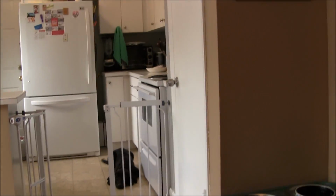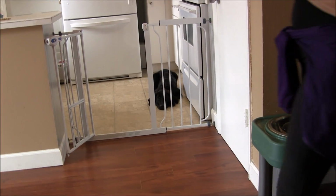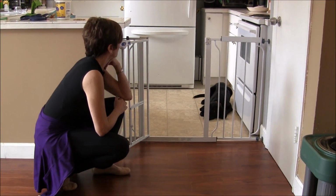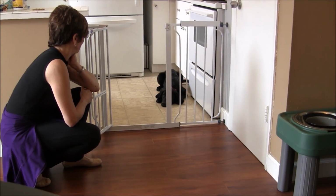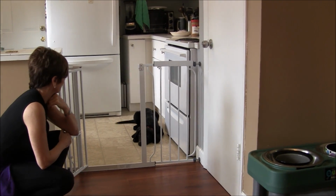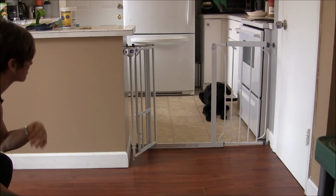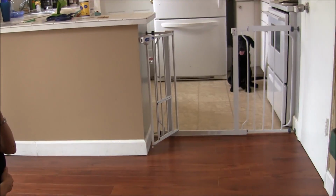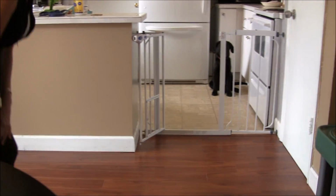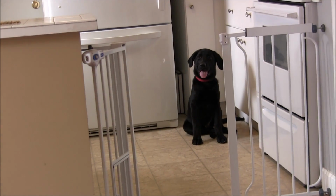Perfect. And let's see if we can get him right there doing the corner. You're gonna just kneel, you're gonna bend down. Right. Perfect. And then what we'll do is we'll spread you just a little bit further distance. Right. Good. Perfect. Very good.